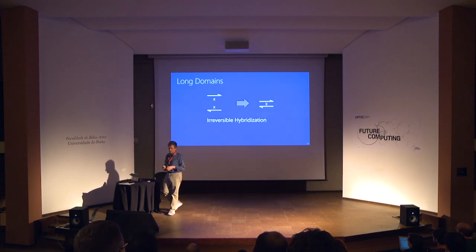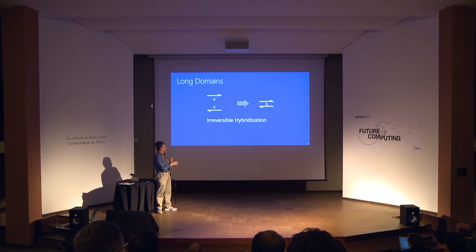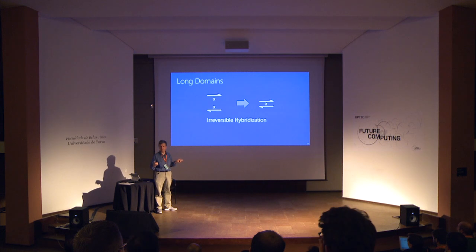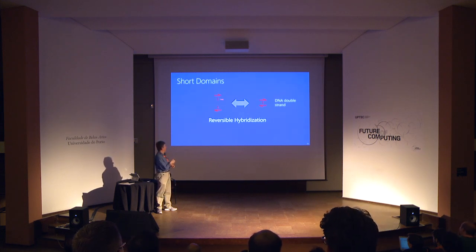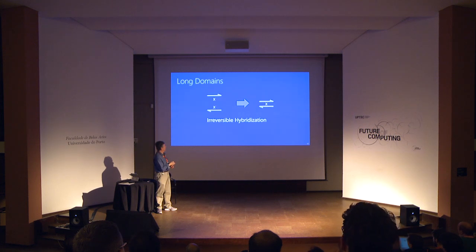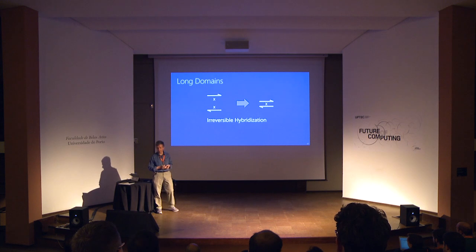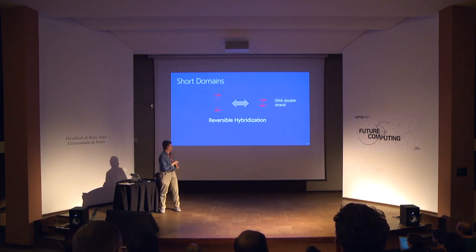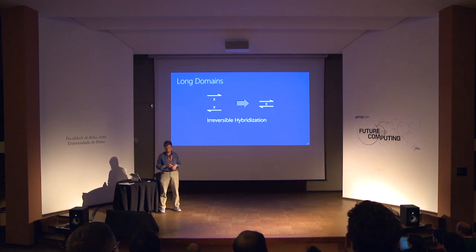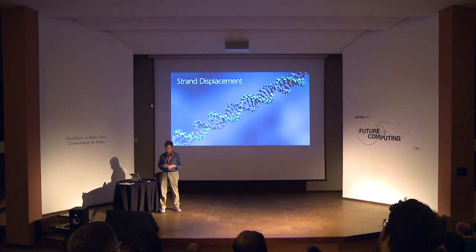The long ones, instead, are long enough that once they are complementary and they hybridize, they stick to each other, and thermal noise is not sufficient to break them apart again. In practice, this means about 6 bases, they break apart automatically. And about 15, 20 bases, and they stay together. So we have one reversible operation and one irreversible operation. We're going to use them together to do something interesting.